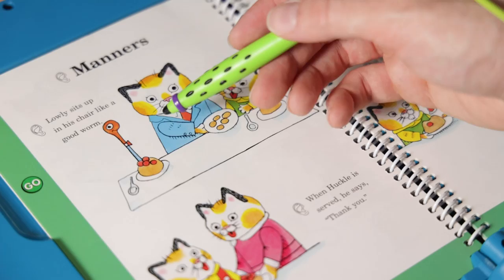Richard Scarry's Things to Know, one of the most adorable and appealing children's illustrated series.